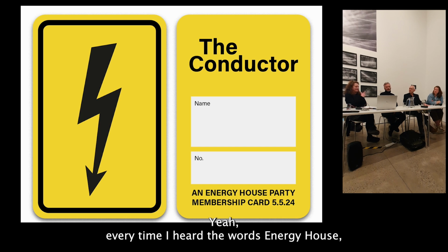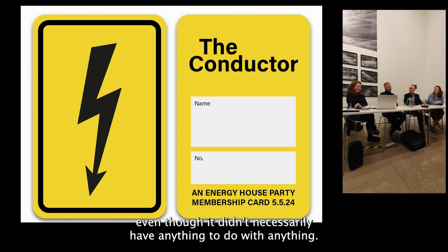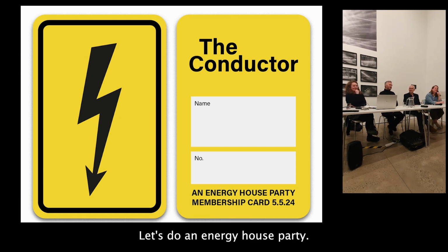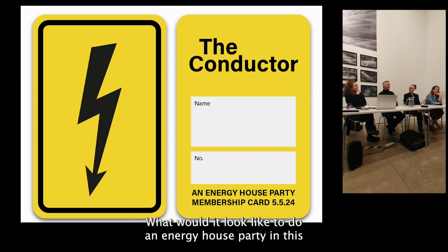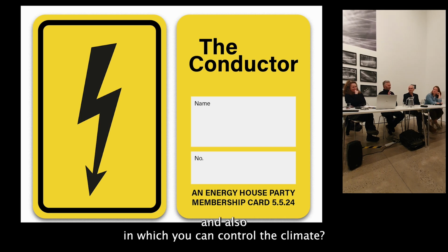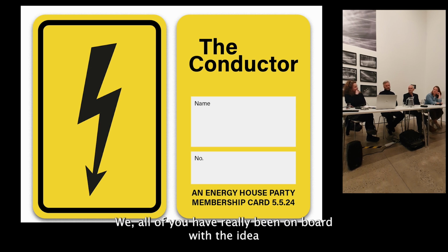Every time I heard the words energy house, I just kept thinking about an energy house party. It made so much sense, even though it didn't necessarily have anything to do with anything. I thought, oh my God, this is like an open goal. Let's do an energy house party. Then I started thinking about what it would look like to do an energy house party in this weird house within a house, in which you can also control the climate. I had all sorts of ideas, and Richard was really on board. Well, all of you have really been on board with the idea of an energy house party.